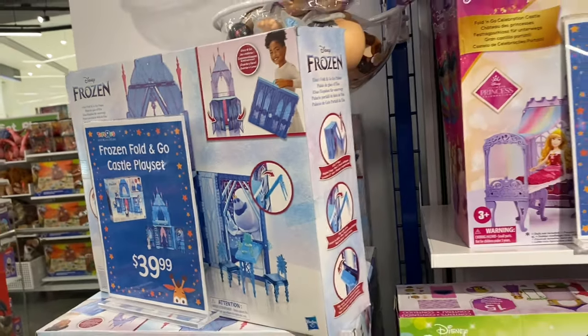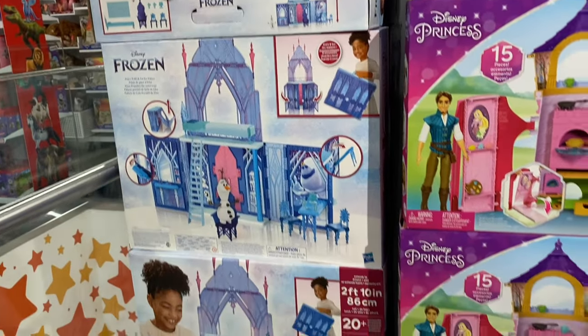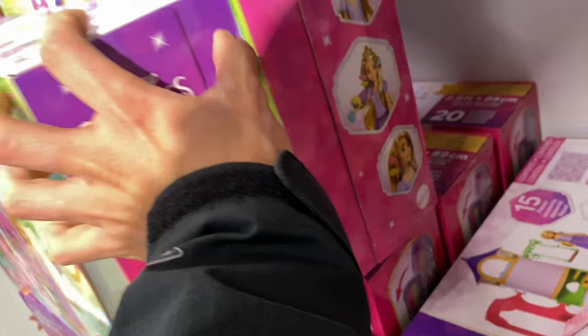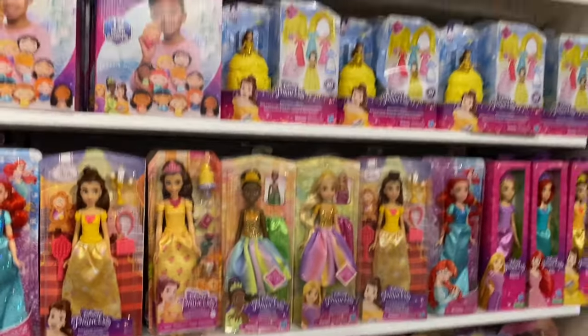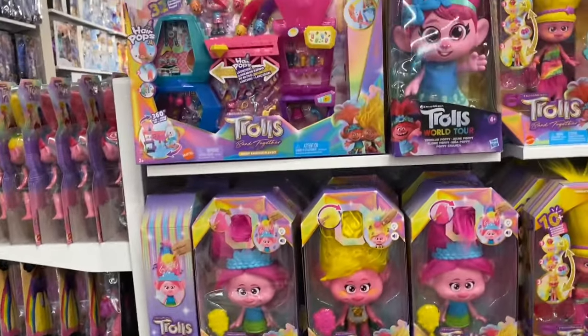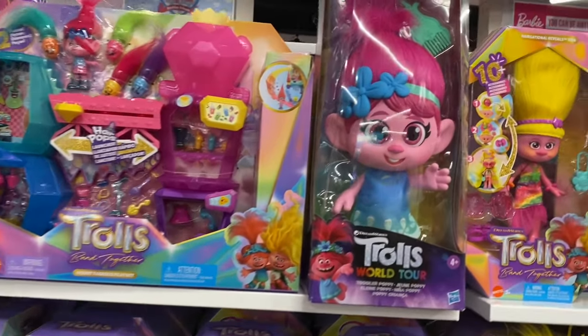Look at that, the Frozen castle playset is $39.99. Look at that, you got Olaf there. This one is $49.99 for this little princess house. Not the Frozen one, the other one, the pink one. You got trolls here.